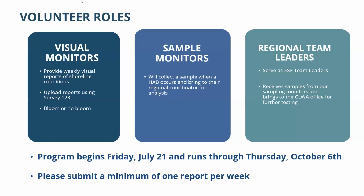So even if you're going out there and not seeing anything, please still submit a report. You don't necessarily have to have a photo if there's no bloom, but we want to know, did you go out? Did you check? And did you see anything? Again, bloom, no bloom, we want to hear it all. It's very helpful to us. If you are a sample monitor, this is something we would have communicated with you if we want you sampling this year.